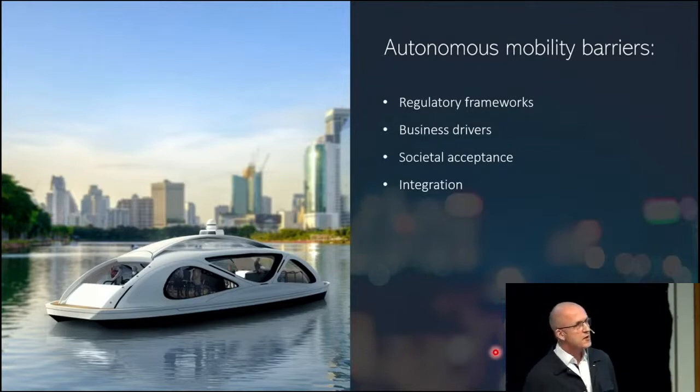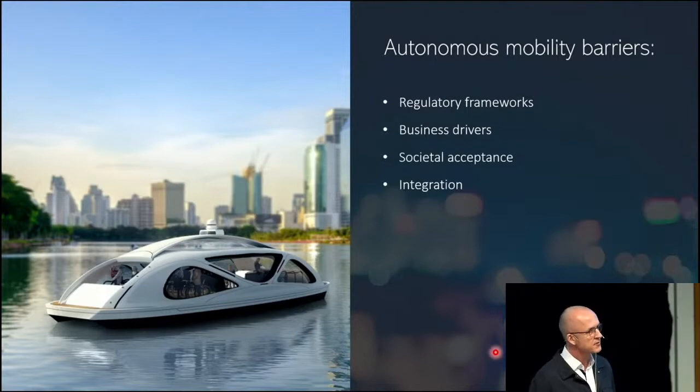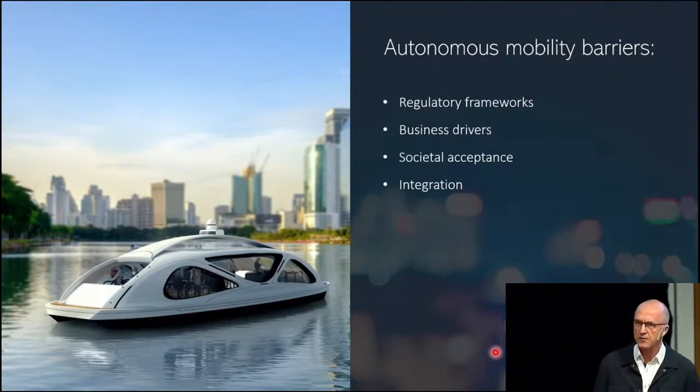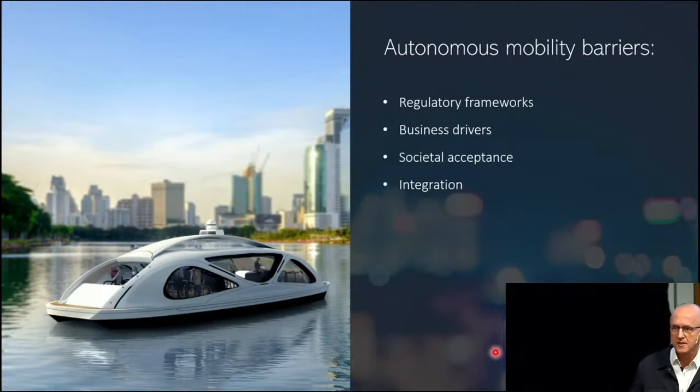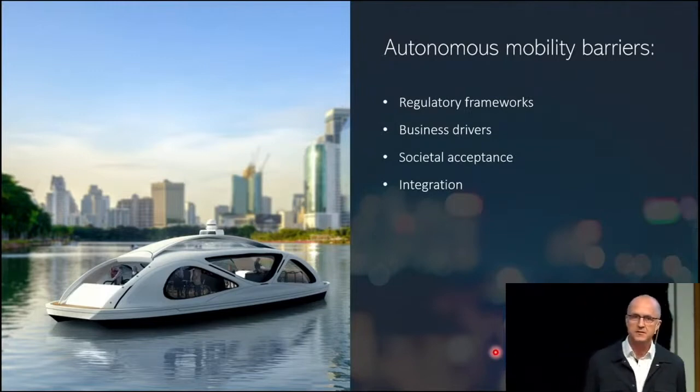Regulatory frameworks are one of those barriers. Business drivers: who is actually making money from autonomous mobility, and how does it scale? Societal acceptance: will people accept having autonomous vehicles driving around, and how do you integrate them into society in a safe and efficient manner?